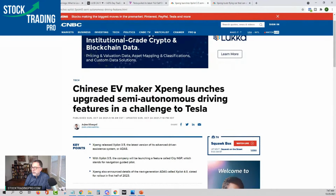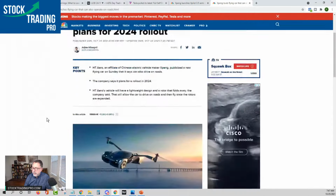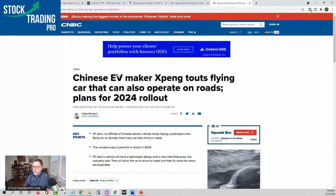Something that's kind of from outer space. I don't know if anybody actually saw this article. This is a little bit weird. This is probably just for publicity because they'll never get it off the ground. They'll never get FAA approval. It's flying cars. It's just a little ridiculous. It's right out of James Bond. You can see that if this is actually a car, they're testing it over the water in case it crashes, I guess. But pretty interesting. I think this is more for publicity than anything else.